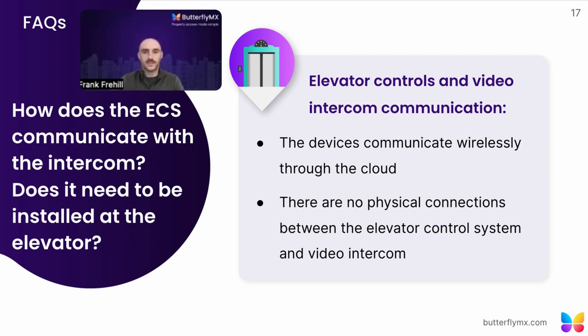To me, this makes the introduction of both of these devices a lot easier because it eliminates the need for long and sometimes complicated wire runs from maybe the front door to somewhere like the elevator control room where the elevator control system is going to live or essentially be installed.